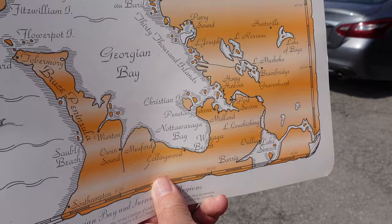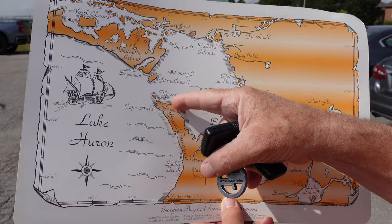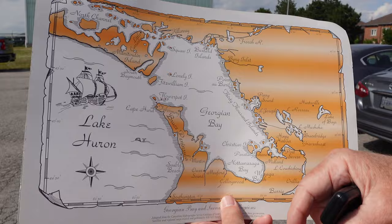Nice. Yeah, so here's Big Georgian Bay, Lake Huron, Bruce Peninsula, Manitoulin Island. So lots of places to go. Lots of places to go. Cool. Thanks for the little explanation.